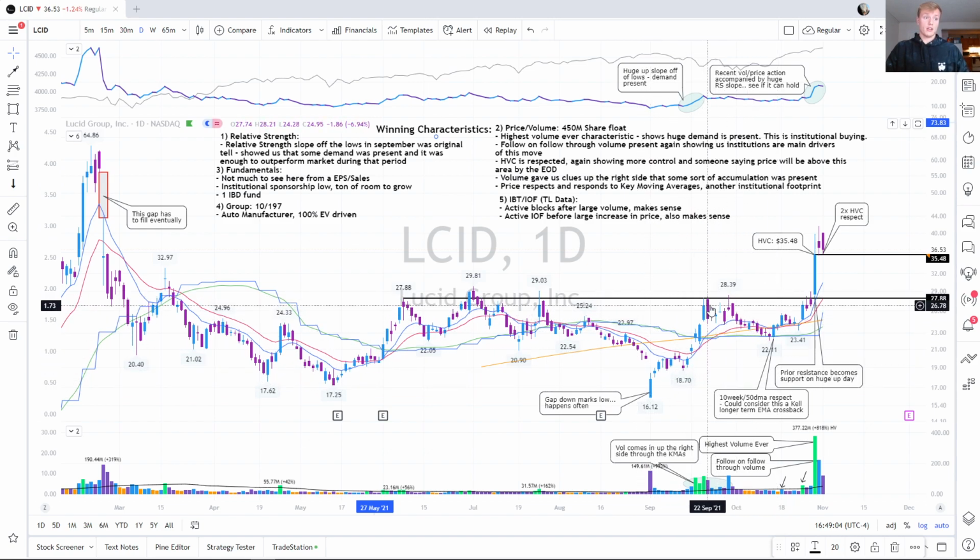how the accumulation on the right side showed character change, how we saw some further character change with key moving average respect, and then an ultimate blast off. And so what I'm looking for from here, personally, I want one more test of this HVC.